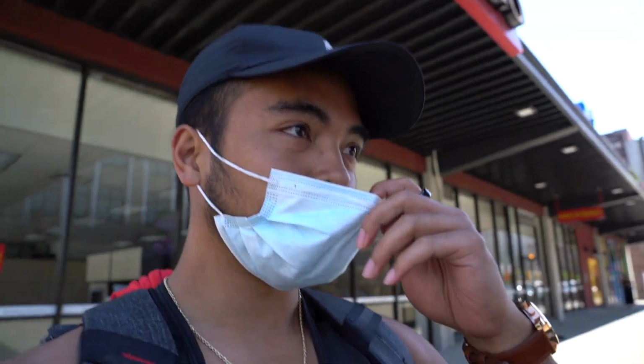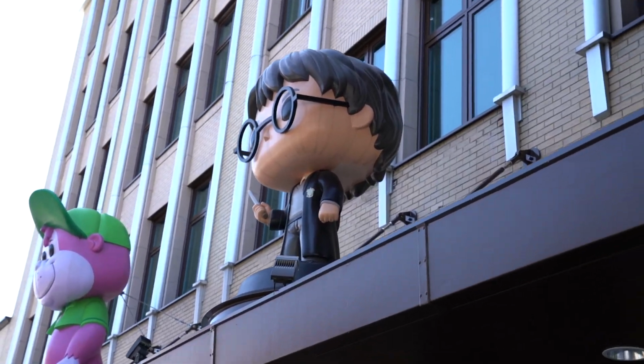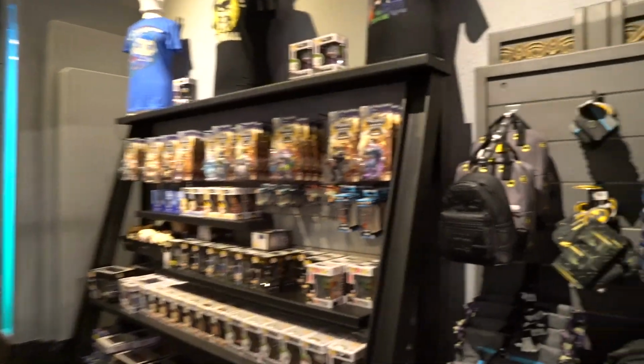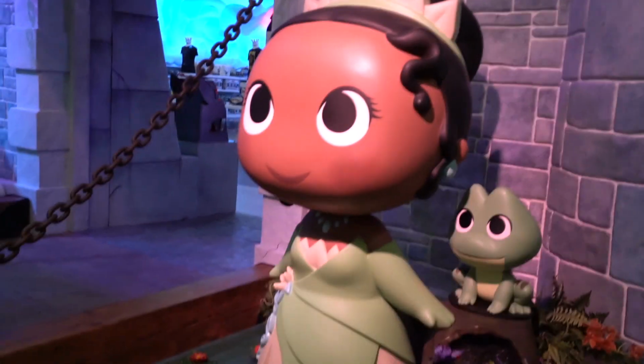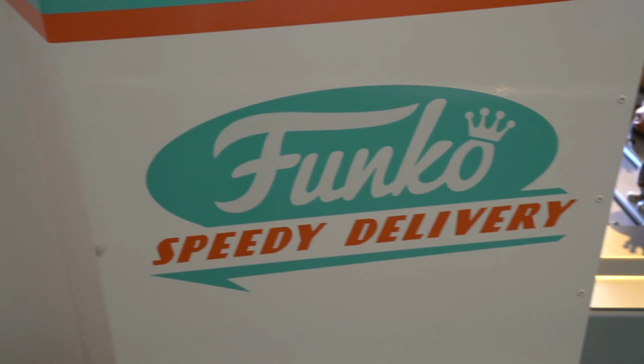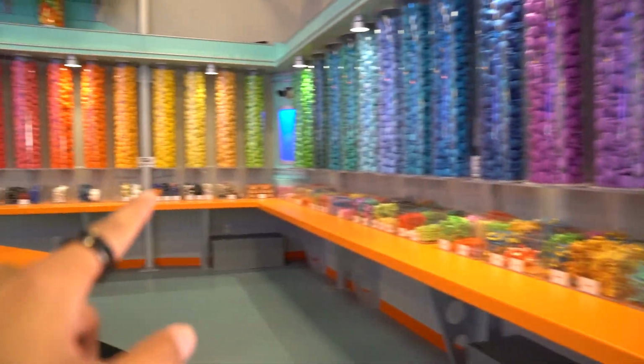Okay, so we're here. Funko HQ, y'all. Big this is, yo. Just goes on. We're in my section, guys. We found it. This place is so cool. Love it. Make your own. All over the place.